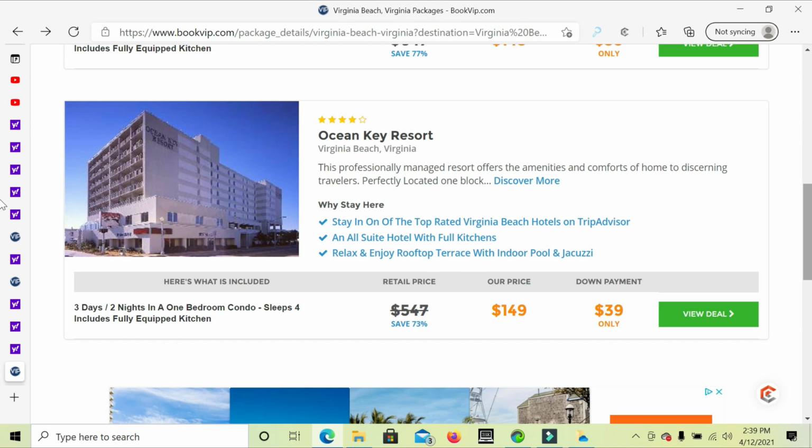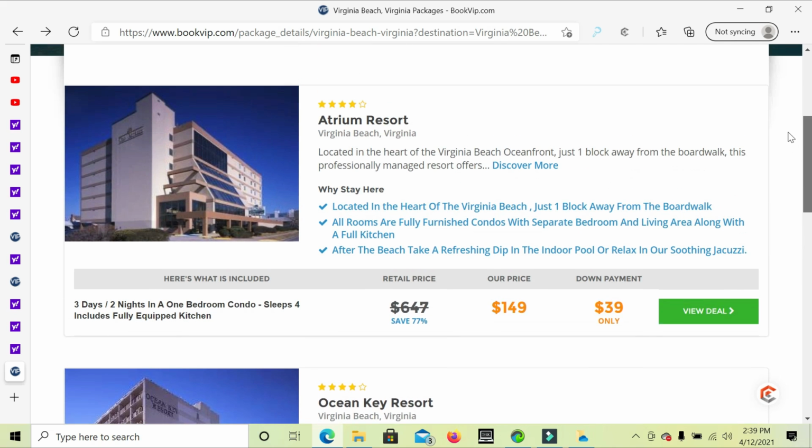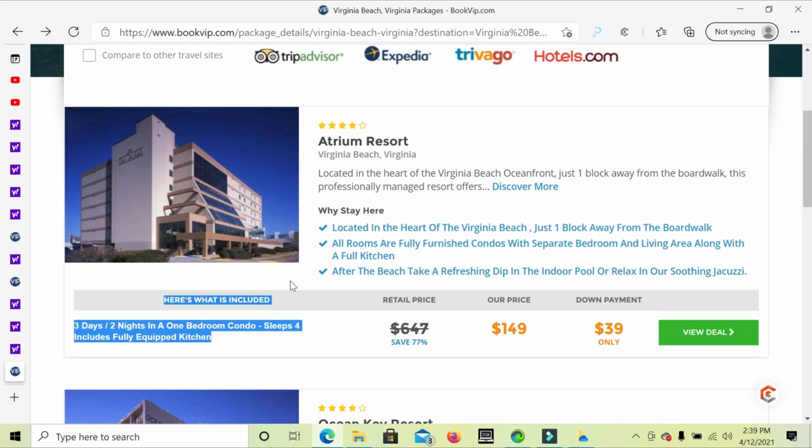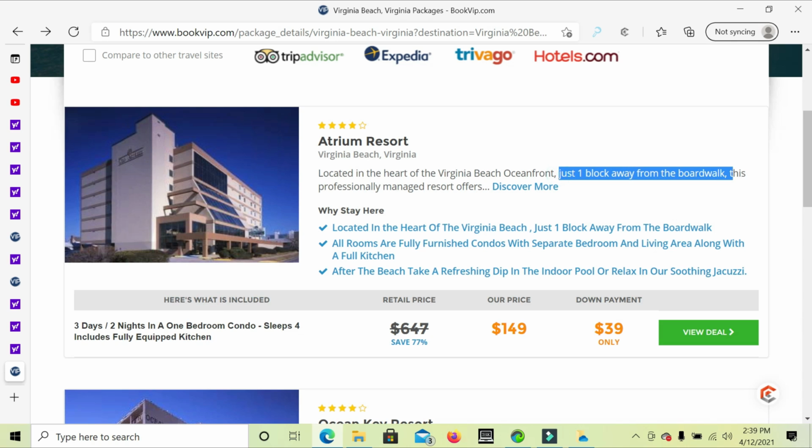So where did we find this deal? We're going to go back up, and we advertised the $149, 3 days, 2 nights for 4 people. Virginia Beach location, on the beach. Just wow. And it's 1 block away from Broadway.